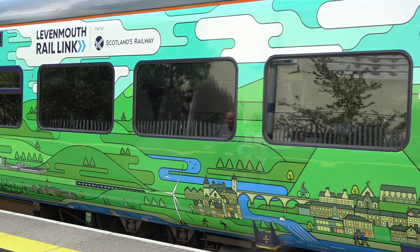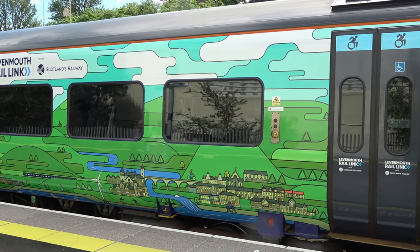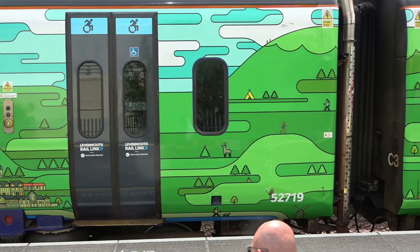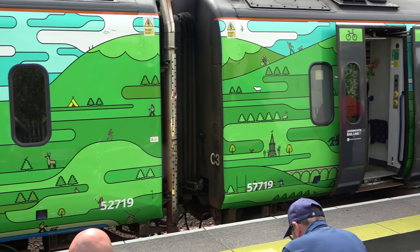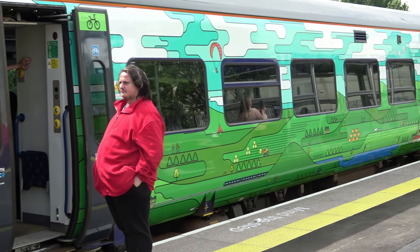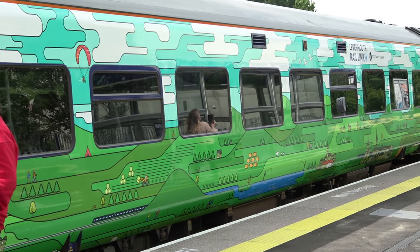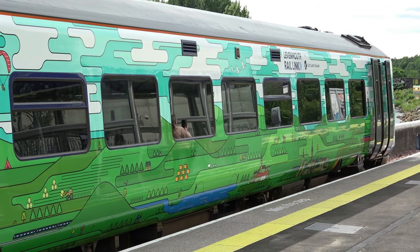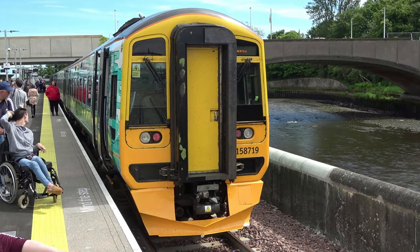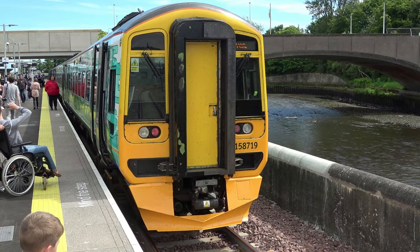This bit here looks a bit like Lower Largo with its viaduct, although I don't believe you can cycle over it. There's gonna be one there soon.